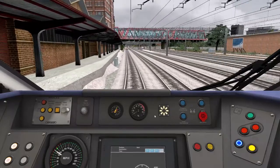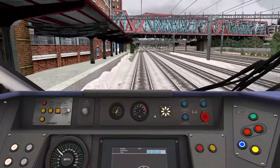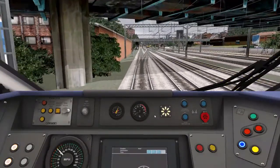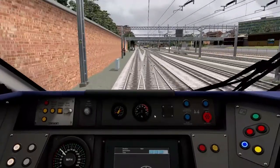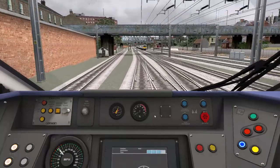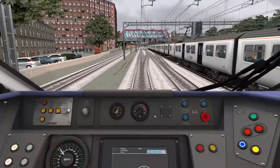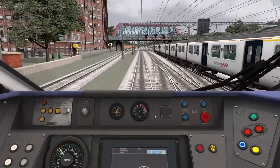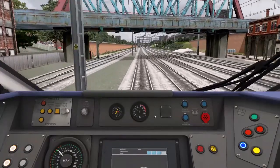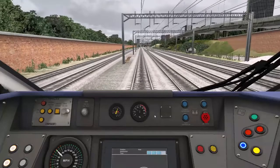Oh yeah, Paddington has also changed because it now has 13 and 14, which makes timetabling this a bit awkward, because you have a train timetable in platform 14, but on this route it doesn't exist, so it's kind of strange. Heathrow to Paddington on the Heathrow Express. Oh yeah, because the class 332 doesn't exist in Train Sim, I just substituted it for a 321.